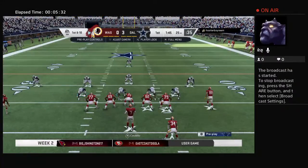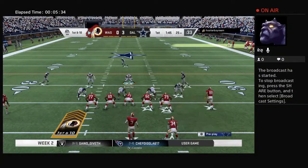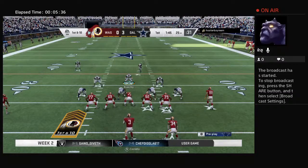Here we go. 15-1. Let's go, D. Hey, Alpha.